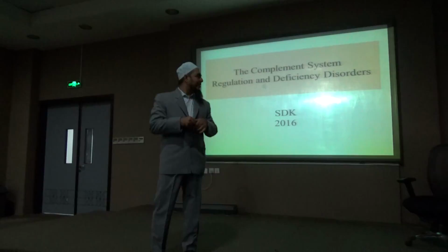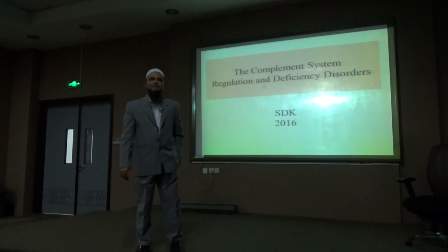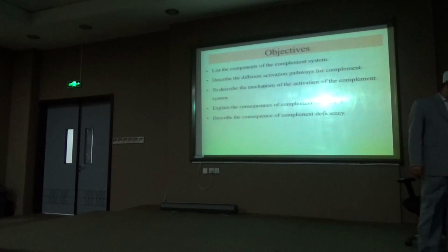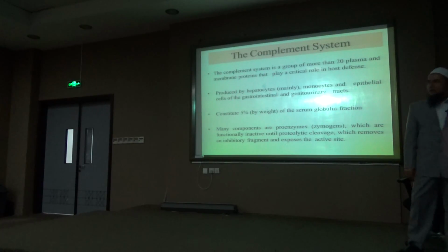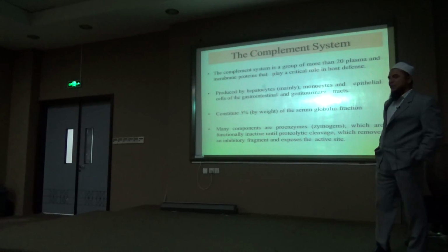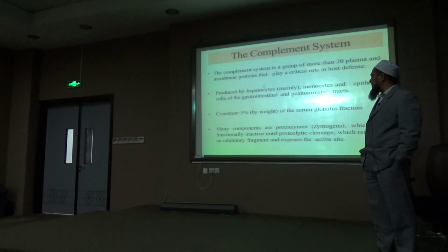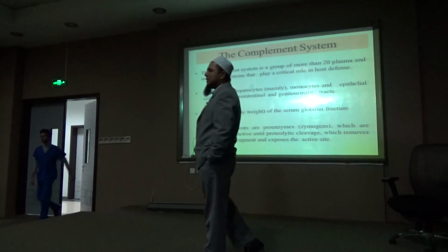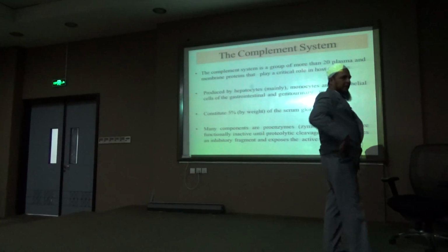Okay, Bismillahirrahmanirrahim. So the complement deficiency diseases, we discussed the complement system. What is the complement system? It is the additional system that helps the defense mechanism. It is made up of more than 20 plasma proteins, produced mainly by the hepatocytes, and also by monocytes, epithelial cells, and the GI tract. They constitute 5% of the weight of the serum globulin factors, and the majority of them behave like proenzymes, where one is activated by another, and in this way they activate themselves.